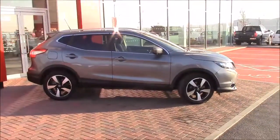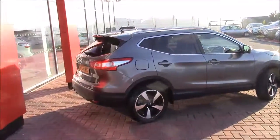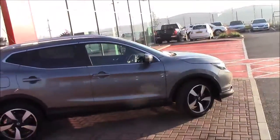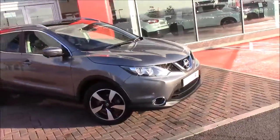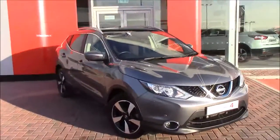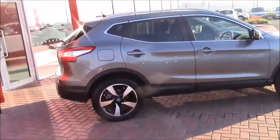You have 18 inch machine cut alloy wheels that look stunning in the sunlight. The N-Tec Plus comes with the around view monitor, which is front, back and side view cameras. You get the electric folding door mirrors, the Smart Vision Pack, which is traffic sign recognition, high intensity headlight assist, lane departure warning, emergency braking and front and rear parking sensors. In the interior, you also get the DAB radio, satellite navigation, Bluetooth connectivity, as well as cruise control and dual zone climate control.